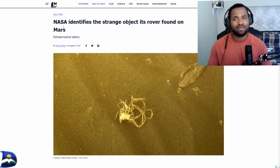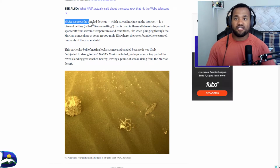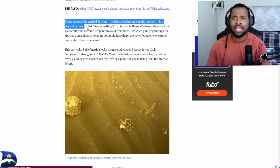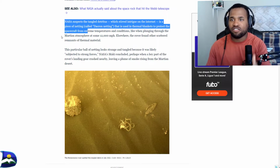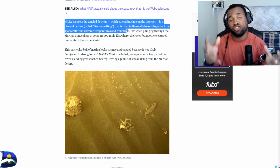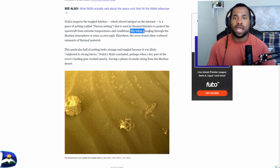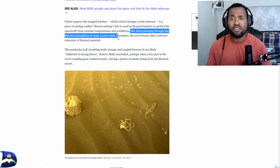And NASA, yes, is not shying away from that possibility, and that possibility is actual reality. If you read closer down in the article, it says that NASA suspects the tangled debris which stirred intrigue on the internet is a piece of netting called Dacron netting that is used in thermal blankets to protect the spacecraft from extreme temperatures and conditions. Remember that this spacecraft was used to move the Perseverance from Earth to Mars, plunging through the Martian atmosphere at about 12,000 miles per hour.